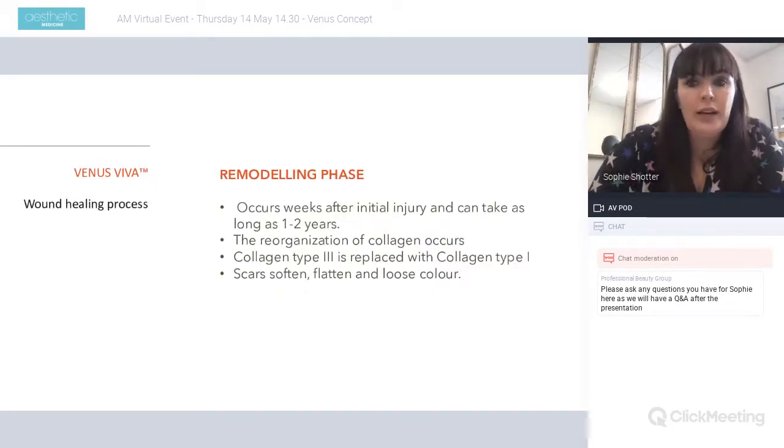And then finally, we go into a remodeling phase. This takes longer. It can take up to 1 to 2 years, and is where the type 3 collagen is replaced with type 1 collagen. And this is where scars will go from being red to being softer, smoother and white.